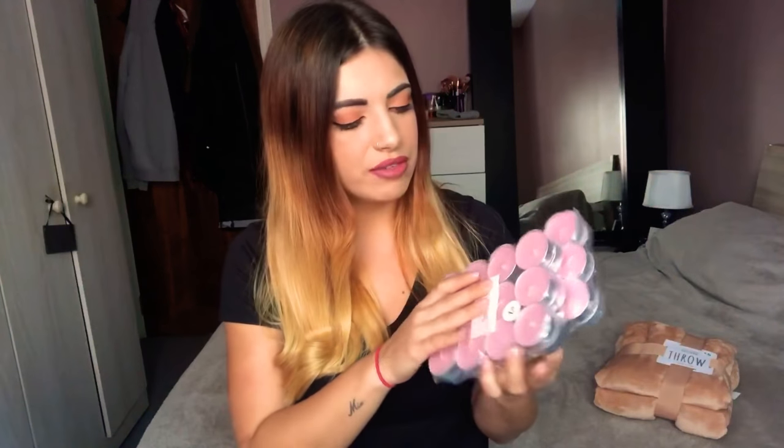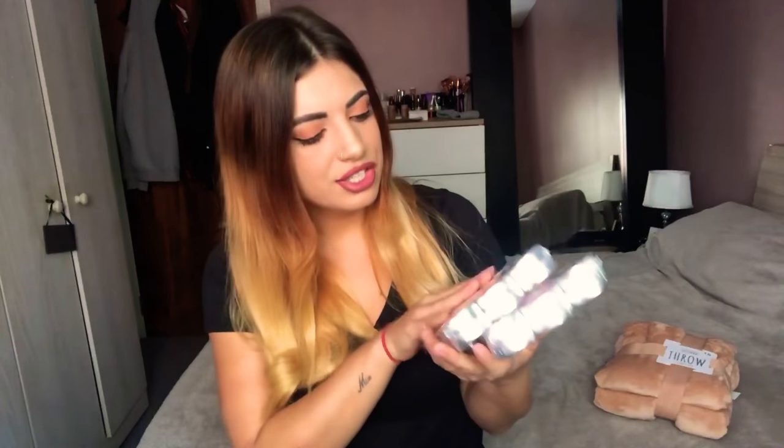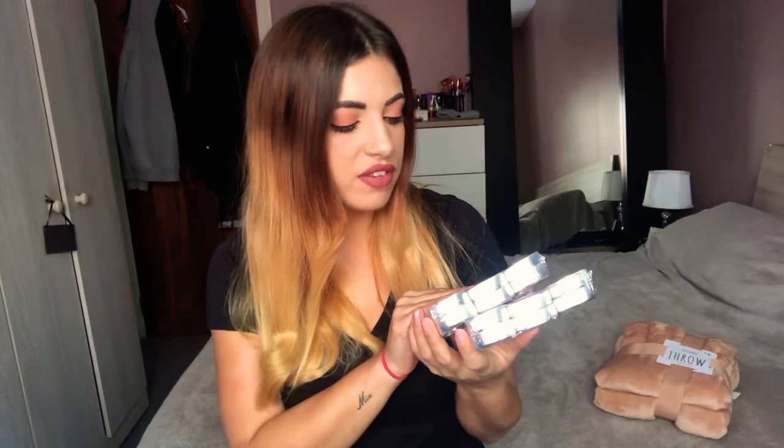So next off, I bought some candles because, guys, I am obsessed with candles. I could be at home cooking and I will just put a candle on just because I like candles. And these ones smell really, really pretty. I remember smelling them yesterday and I was like, oh my god, I need these in my life. I need these in my room. I need these in my house. So these are the number 43 Vintage Blossom Lily and Honeysuckle candles. Burns up to 3.5 hours. And guys, that is pretty good considering they are tiny candles.